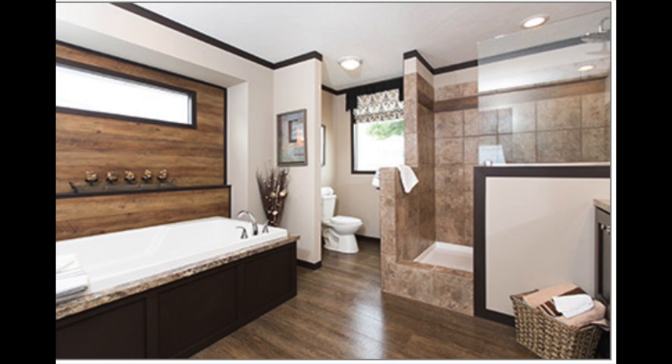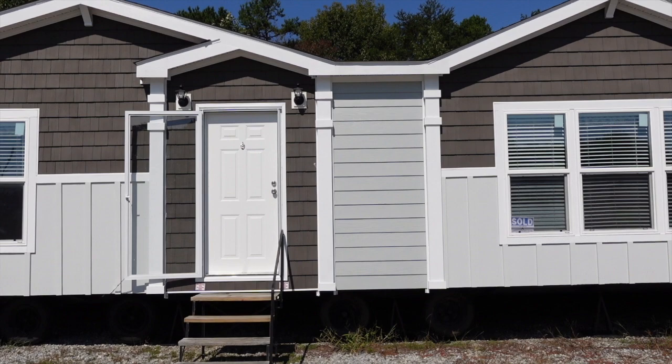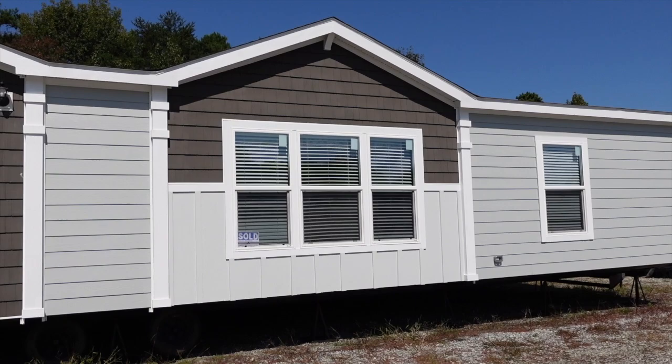This is the Mobile Home Diva, and in today's video, we're going to be touring this beautiful, beautiful home. This is a Clayton Home. It's out at Vivian Home Sales in Baldwin, Georgia. This is a Patriot Series mobile home.